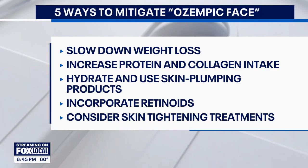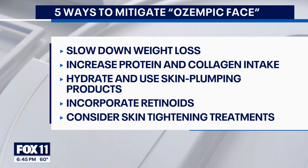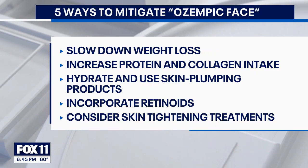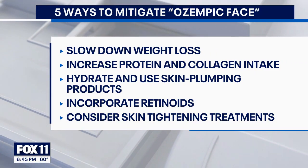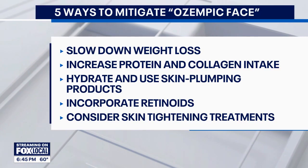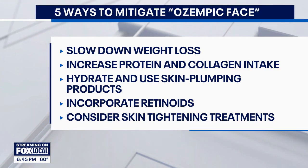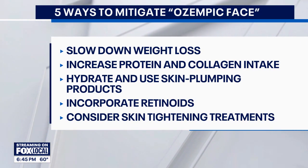Other suggestions that I have here: hydrating, skin-plumping products. In particular, hyaluronic acid is a really good facial cream to use at night to increase the volume and the hydration of your skin. Retinoids, like tretinoin, a couple times a week. And then worst case scenario, if you need skin tightening treatments, that would be filler, radiotherapy and microneedling. But I think the key point is to prevent it from happening.